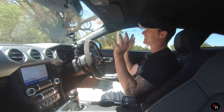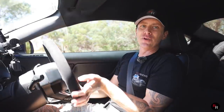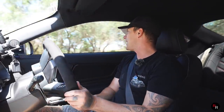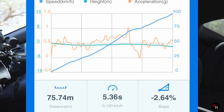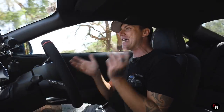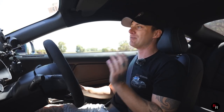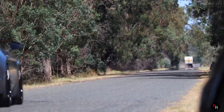Man, this thing is wicked. So let's have a look at what the Dragy did say. 0 to 100 with the Dragy, we pulled up, according to that, a 5.3. So we're 0.2 of a second different from the gauge cluster, but traction control was off. Maybe there was a little bit of slip in there, so who knows. But at the end of the day, guys, I am totally happy with that number. Something around 5 seconds in a manual.